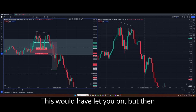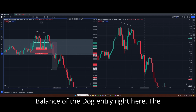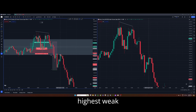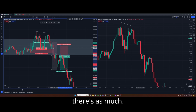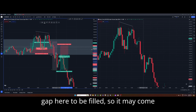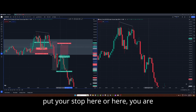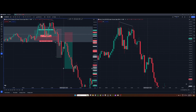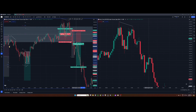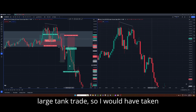This would have led you on, but then immediately came back to my rebalance order block entry right here. The highest wick in a bearish fair value gap. But the stop has to be this wide because there's much gap here to be filled, so it may come back and fill here again. So unless you put your stop here or here, you're not very safe. So this would have been an entry, but yeah, I don't fancy large stop trades, so I would not have taken this.